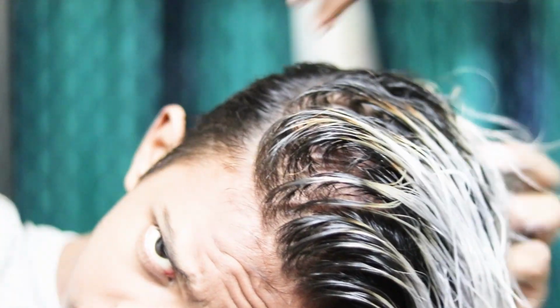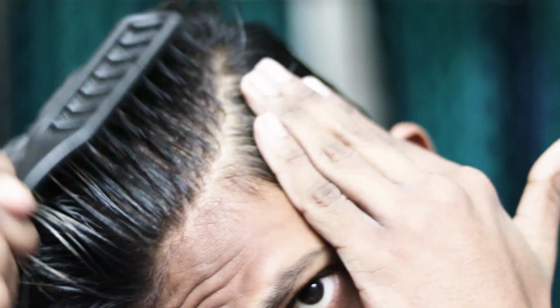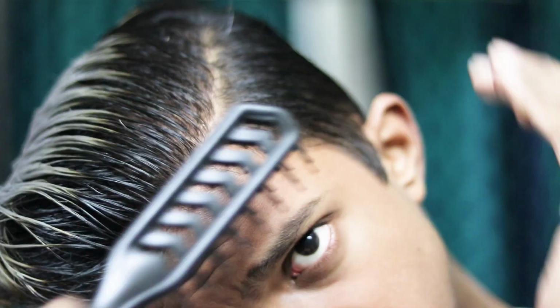Next step is quite common, the hair oil step. I just put 2 to 3 drops of hair oil on my hair, comb it nicely, and let it air dry. If I'm going for a party, I will blow dry my hair, apply a volume cream and stuff. And as you can see, this is the end result. This is how my hair is looking, and this is my hair care routine.